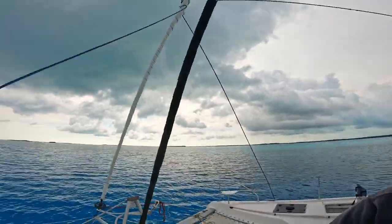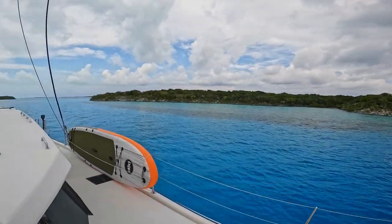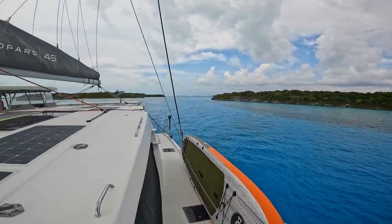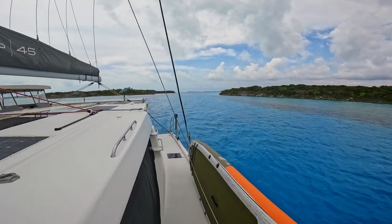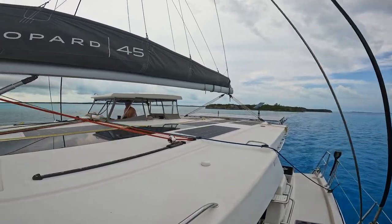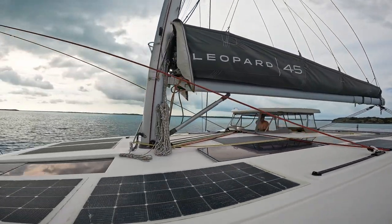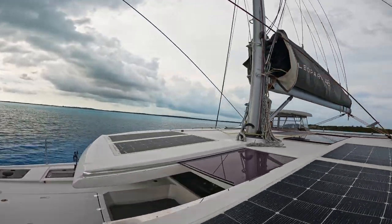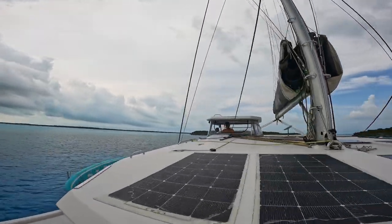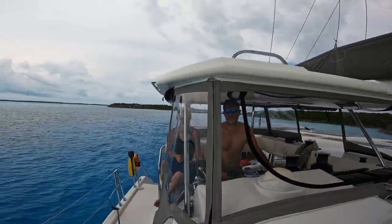For a change, I'm not the skipper, but check this out. We just went through two small little islands. I think this might be Lee Stocking Key. And we've got two new skippers. Let's go meet the new skippers. How's that? Okay.